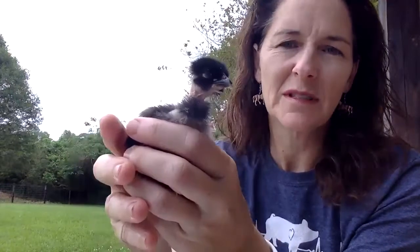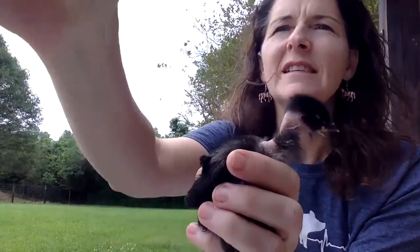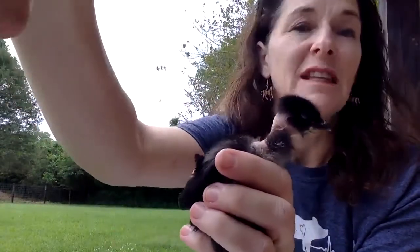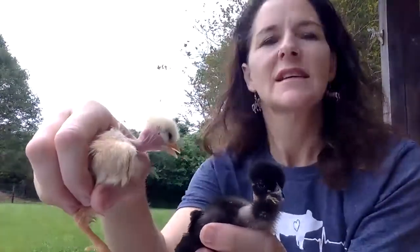But first, I wanted you to see these cool little chickens. These are some new ones we just got. And if you see, there's no feathers on this little guy's neck. These are called naked necks for obvious reasons, or Turkens, because they kind of have a turkey neck.